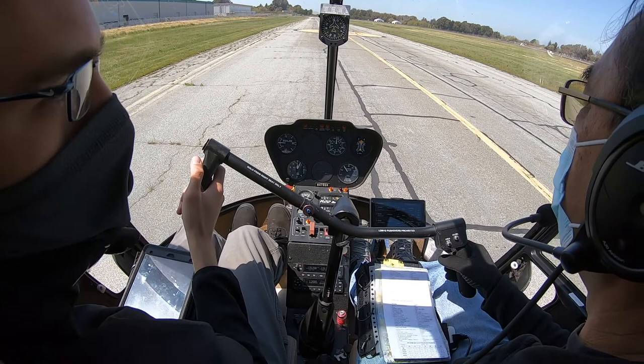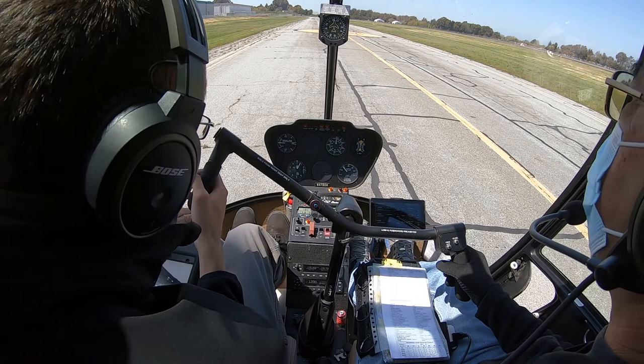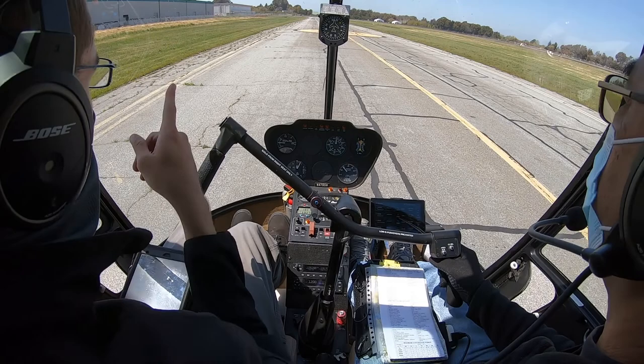Yeah, it takes a little bit because the R22 tends to sit nose high in a hover. So you just got to push it forwards to level. You felt we did that in just the last 3 feet, so you don't accelerate that much. All right, you have the controls? Oh yeah, I have the controls. Go ahead and pick us up. Bring us to where we started.